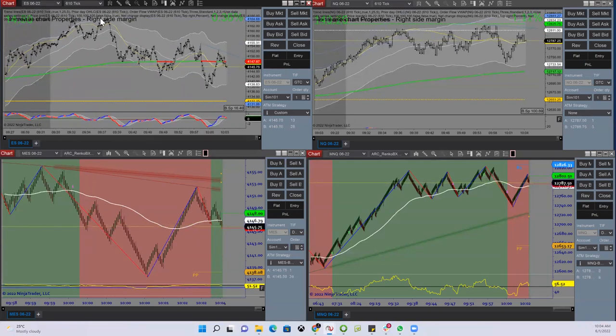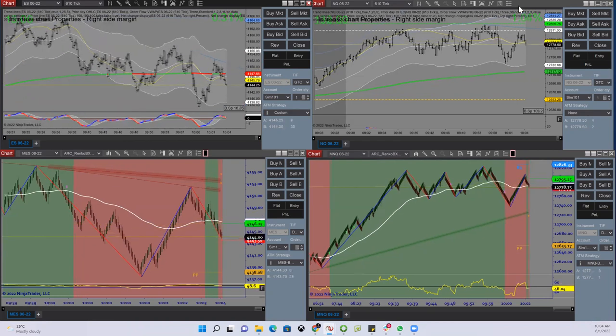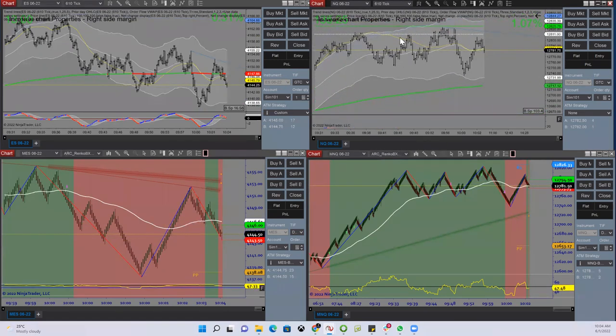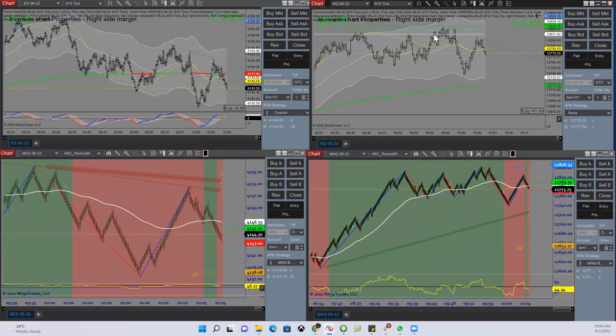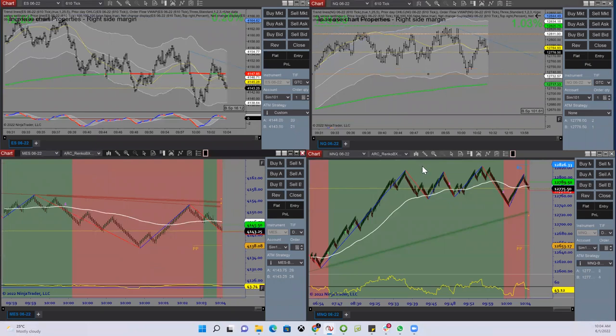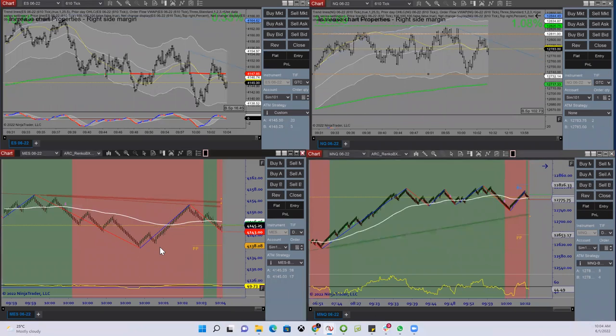This is a pivot area, and it didn't test it. I don't like ES, garbage. NQ, same, I don't like it. We have this area here, and this area here, the market is ranging. So I don't like NQ or ES. Let's look at our other breakout strategy. Did you guys watch the video about the breakout?